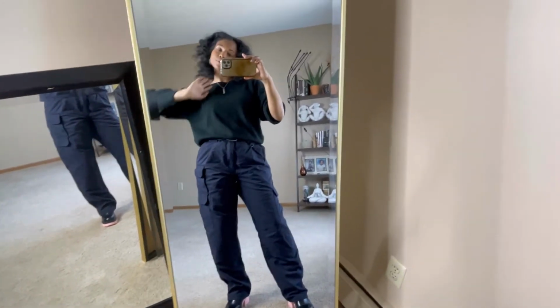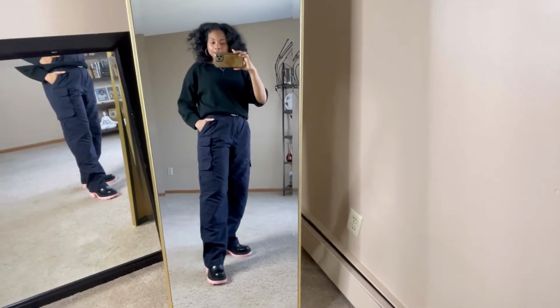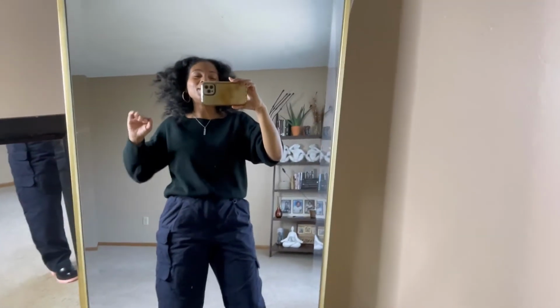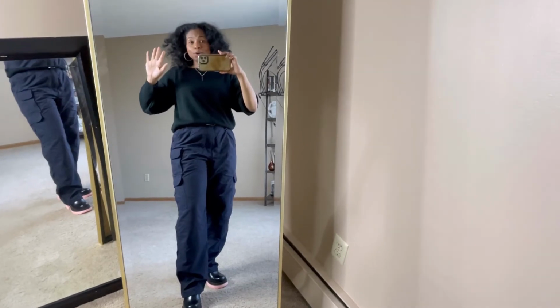Yeah, super cute. You guys, let me know what you think of this look down in the comments. And yeah, this is my look for Saturday. Super cute. Cargo week edition.